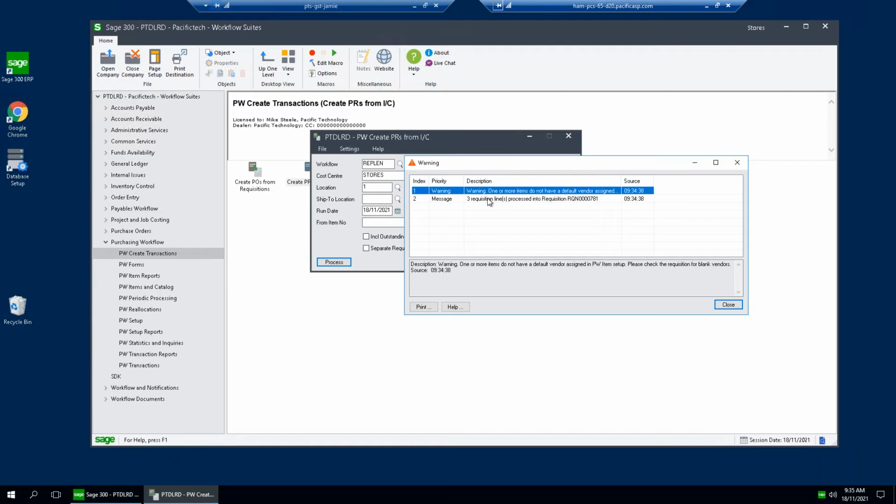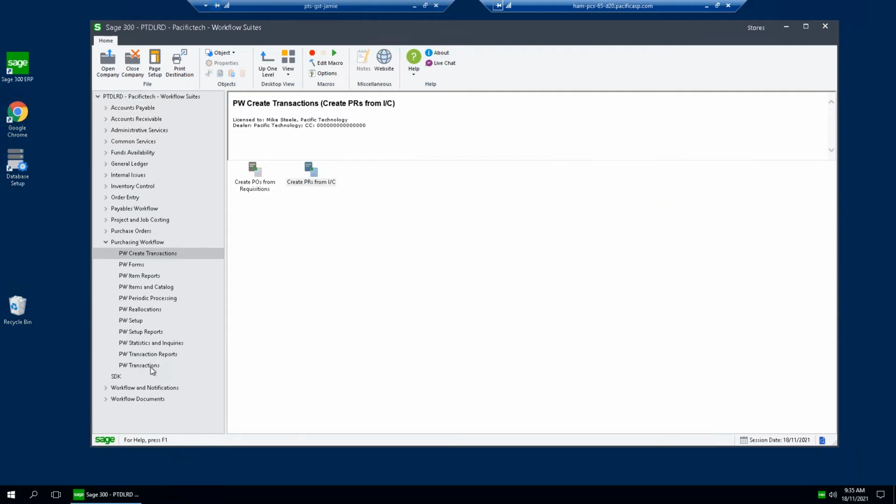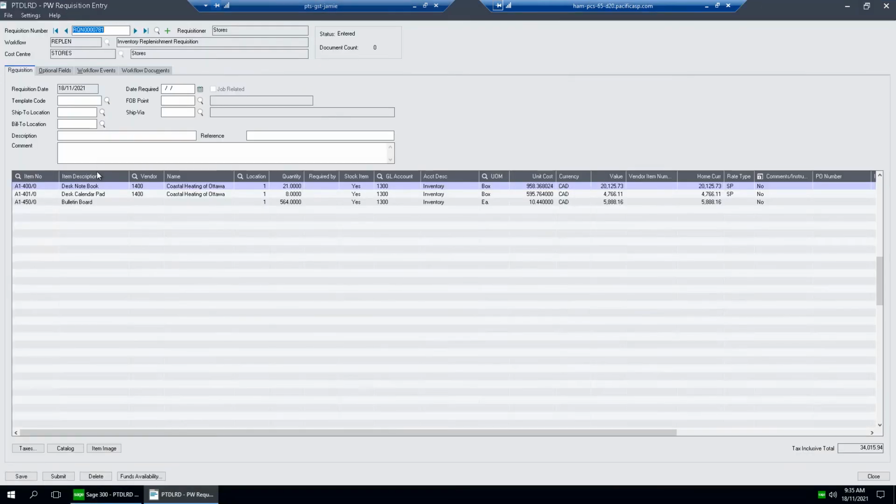And so what it tells us here, it's put 3 requisition lines onto this requisition number 781, and it's also given us a warning. It's saying 1 or more items do not have a default vendor assigned. So what we'll do is we'll go and look at requisition number 781. And so here it is.